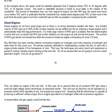He advises that anybody interested in implementing a system like this to start with a single cylinder engine of 5 horsepower or less. That way, the techniques are easily learned and experience is gained in tuning a simple engine running on the new fuel. So let us assume that we're going to convert a small generator engine. How do we do that?